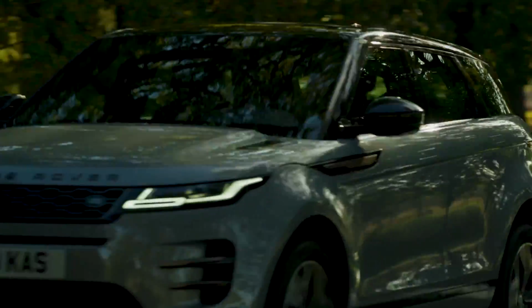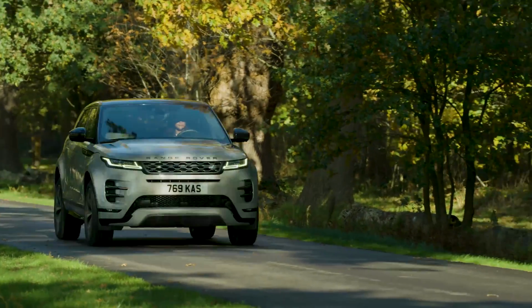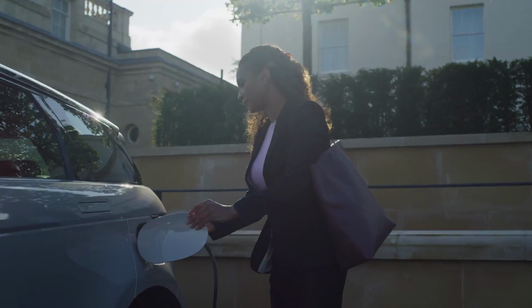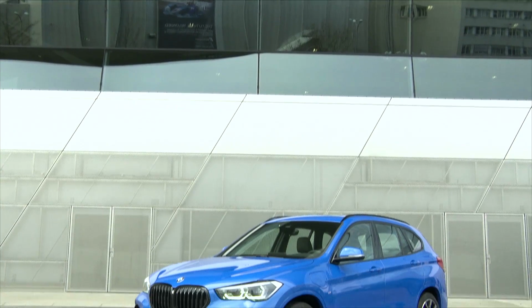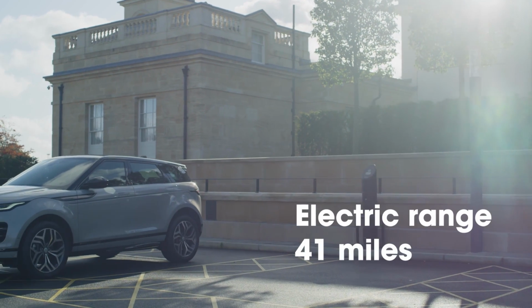An 8-speed automatic gearbox comes as standard, and it's a new unit for Land Rover. It replaces the brand's common 9-speed unit and is said to weigh 5 kilograms less. The Evoque will get you further on electric power than the Volvo XC40 T5 Recharge and the BMW X1 xDrive 25e, with an official range of up to 41 miles between charges.